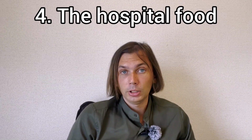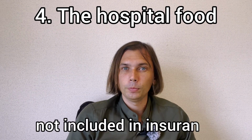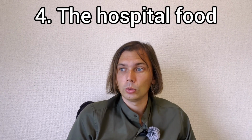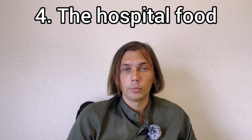Hospital food is not covered. You pay for it separately. One meal costs 460 yen, which isn't much. But the portions are full. There's a drink or milk or some juice. Plus a full meal.